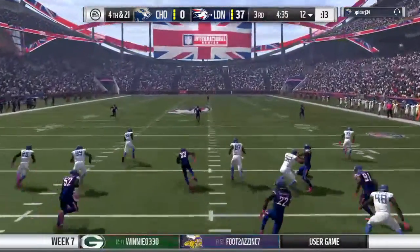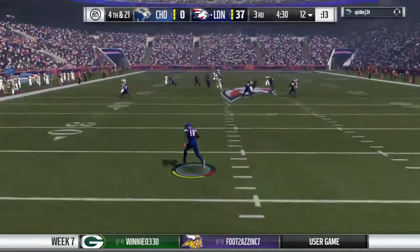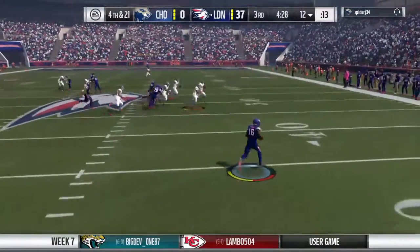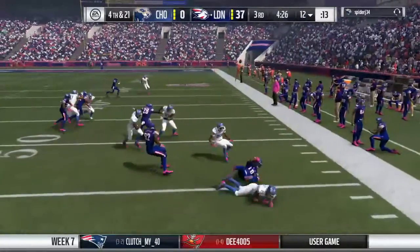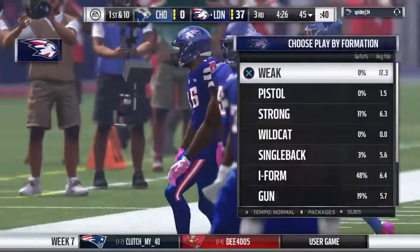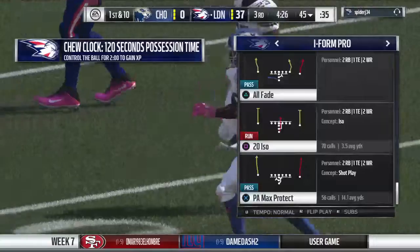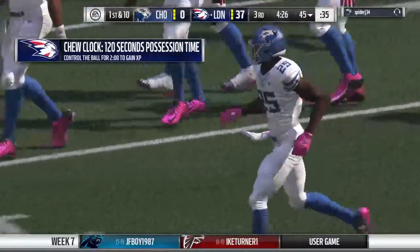He steps into this one, and this is a rocket. This will be fielded at the 17. It's a nifty return of 29 yards. And the offense will come back onto the field with a 1st and 10. Now this offensive unit ready to see what they can do here.